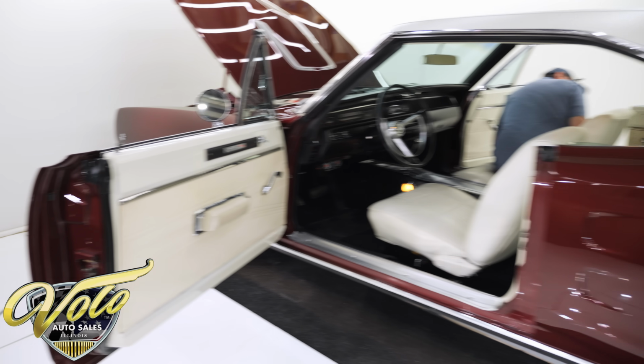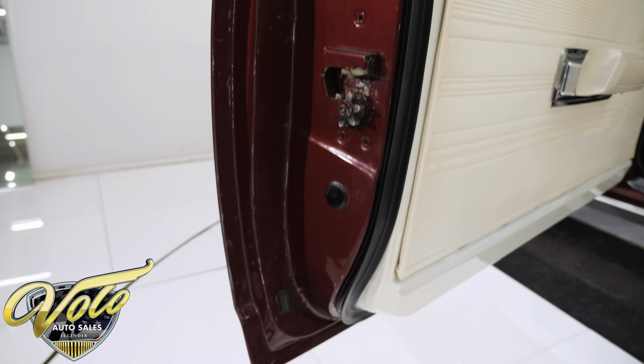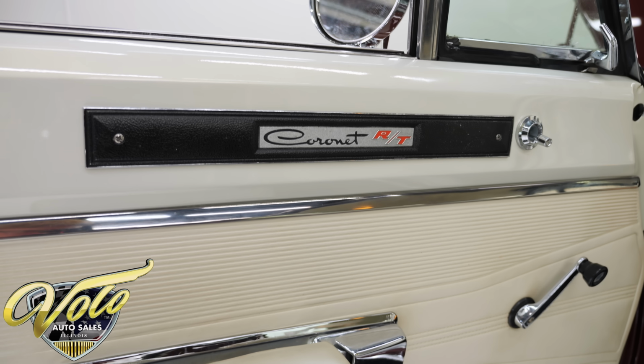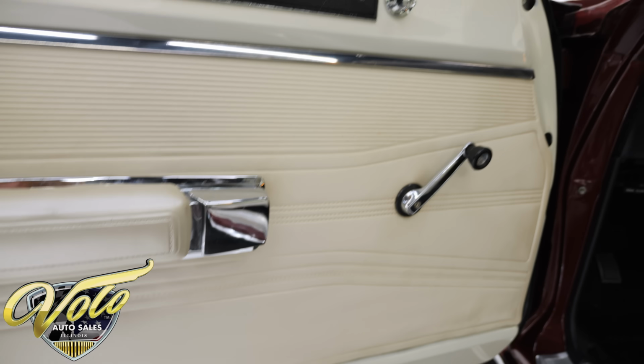The jams are painted nice. A little bit of overspray in them, but they're nice clean jams. The weather strips look good. Now we're going to look at this beautiful interior. The metal trim is painted white. You have the pearl white door panels, armrest, handles, cranks. That all looks like it's been replaced.